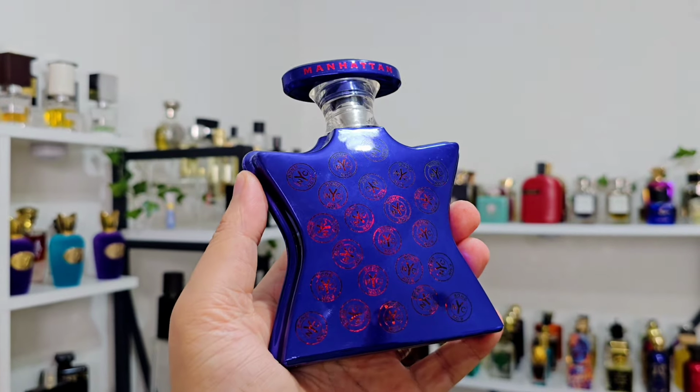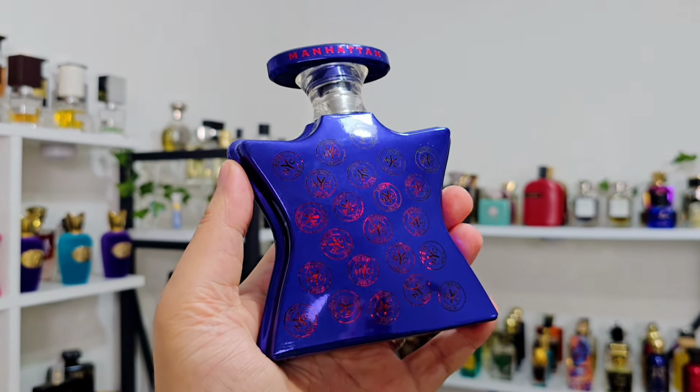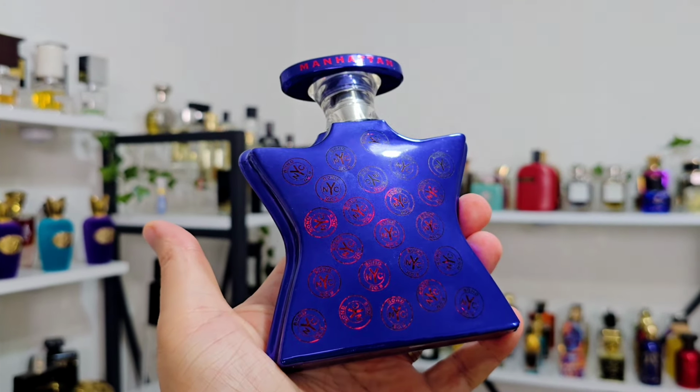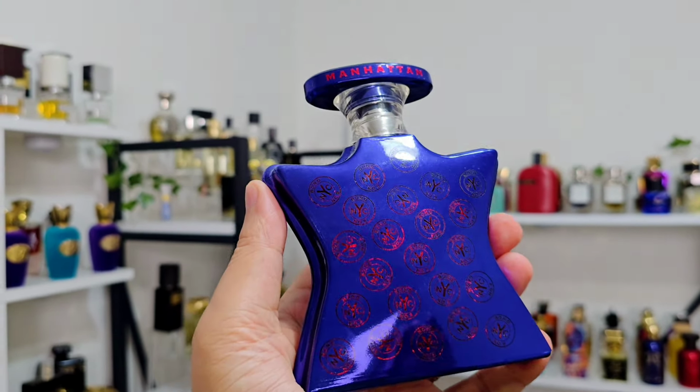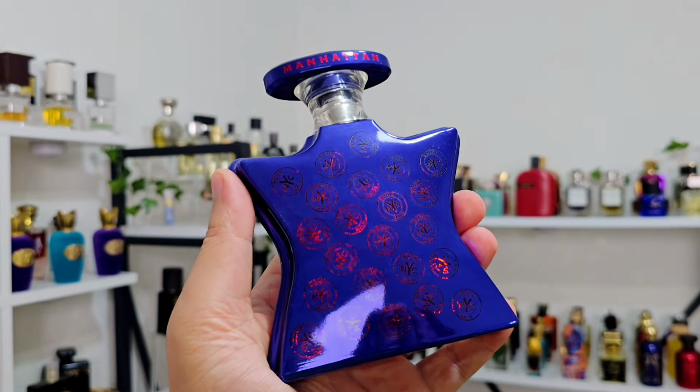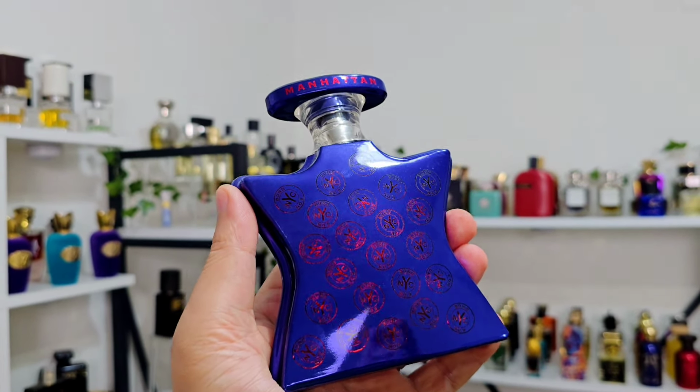I know a lot of people don't agree with the creations that come out from Bond number 9, but I actually like them. I truly like this house. Not all their creations are great, but still there are many to choose from. And Manhattan is one of those beautiful fragrances.